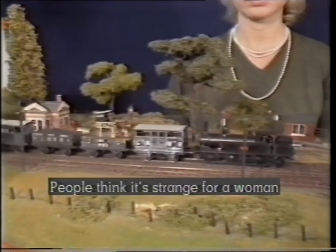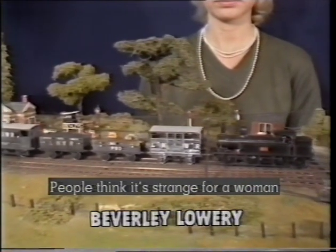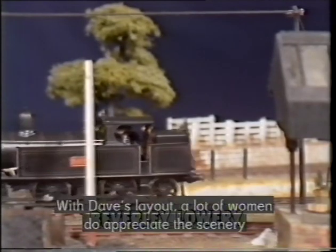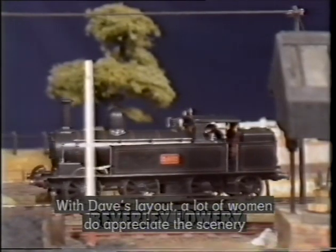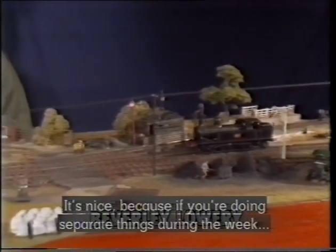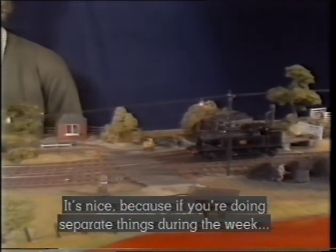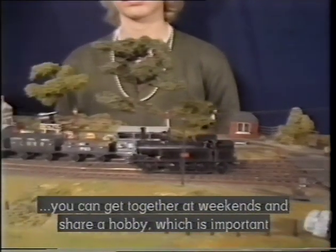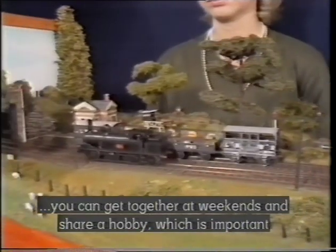A lot of people think it's a strange thing for a woman to be interested in, because there are not very many women that are interested, which is a shame. I find with Dave's layouts, a lot of women that come along to shows do appreciate the scenery. I also think it's nice because if you're doing fairly separate things during the week, or you're both busy people, you can get together at weekends and share a hobby, which I think is important.